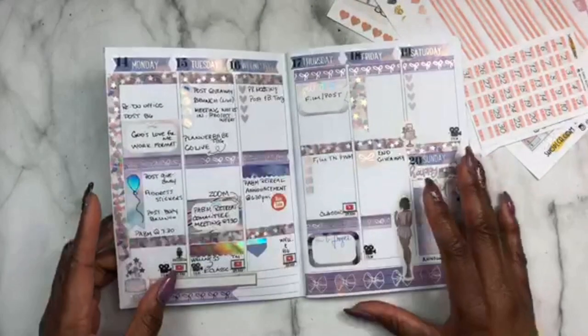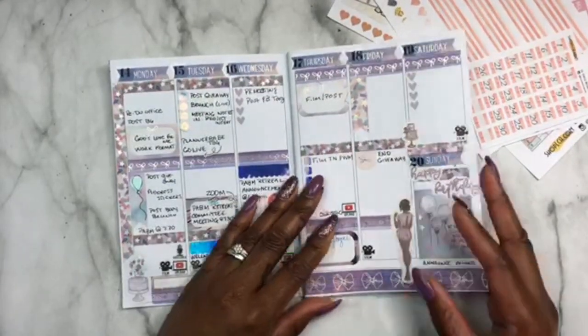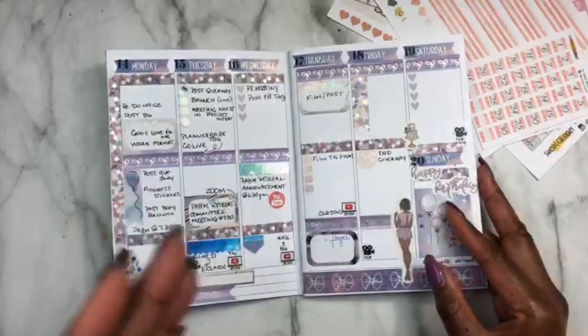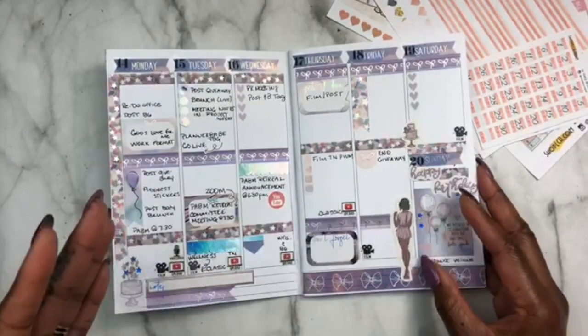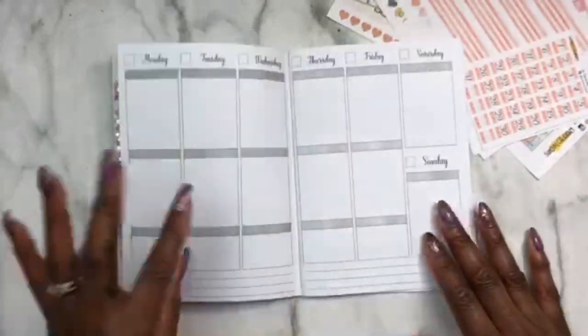I don't know. Still filling it out. We're going to see. But let me know what y'all prefer. Do y'all prefer the kits, or do y'all prefer me to just kind of create my own thing, or go in between? So let's go ahead and get straight into planning.